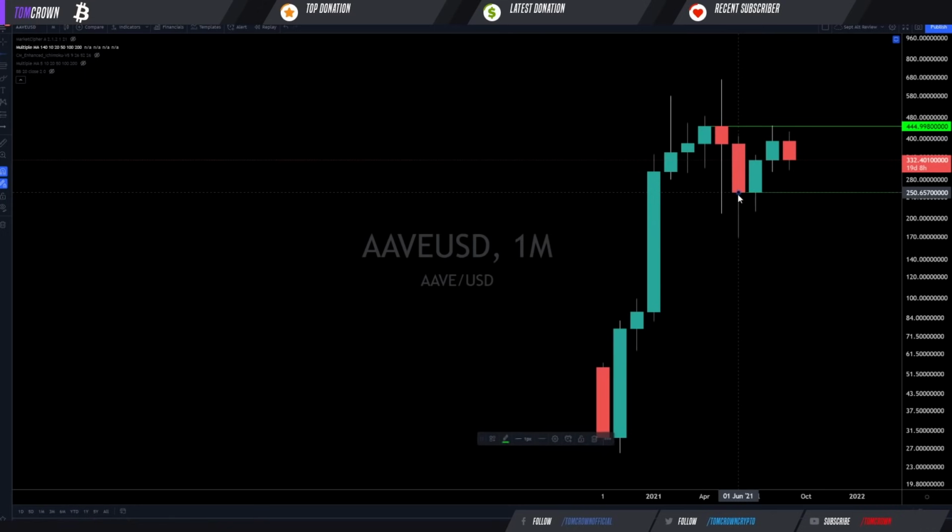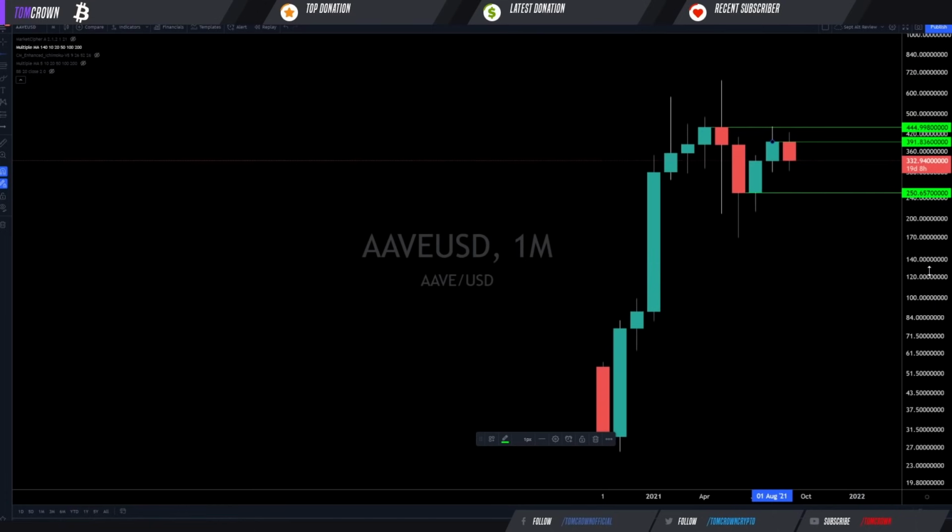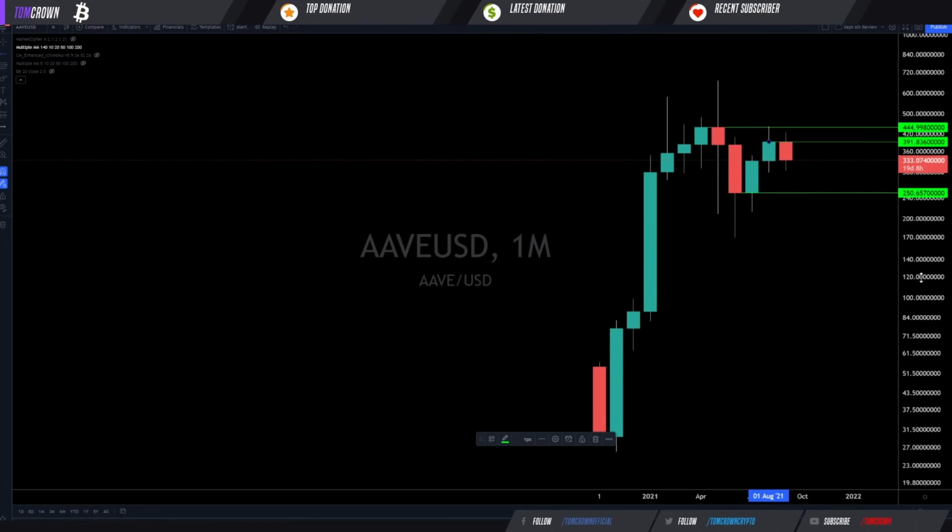AAVE. I've heard a lot of people talk about this coin lately for some reason. Monthly support 250. Beautiful psychological number. Monthly resistance 444, but we'll just call it 445 as resistance above, currently at 332. And we see our local level at 391. Again, somewhat middle of the channel.